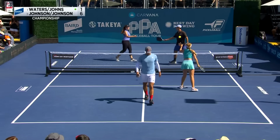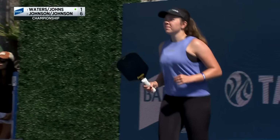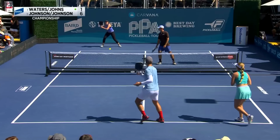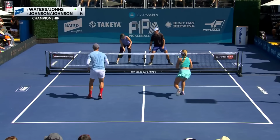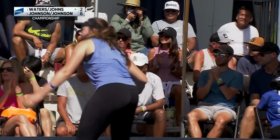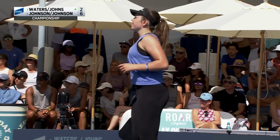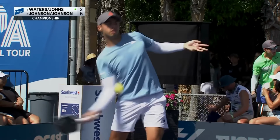Side out. Into the net that time. Side out for Waters and Johns. What a run, though. Up 5 points on the 1 seed. Ben Johns finishes off what Leigh Waters started. Crowd has been fantastic here. 2-6-1. And Fountain Valley.